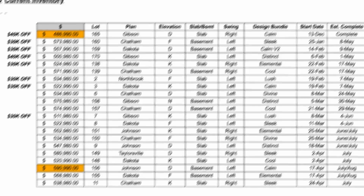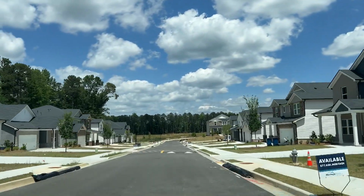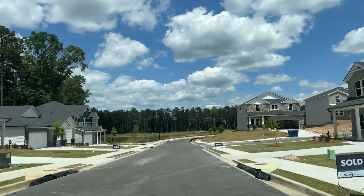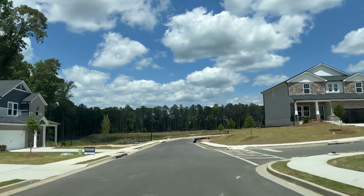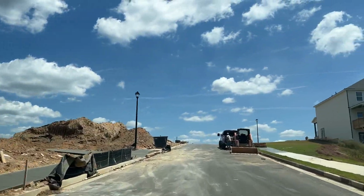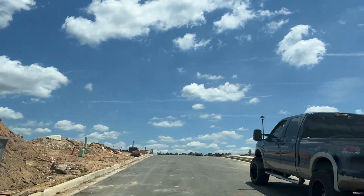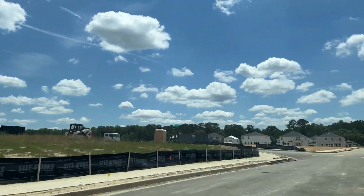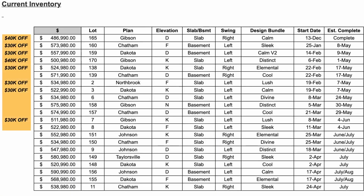They've got several slab lots as well as basement lots. So you got different floor plans and elevations to choose from. Different completion dates that are as early as May this month or later. So if you have a budget and you're trying to move in a certain date, you've got different completion dates here of the homes that can match the logistic plans for you and your family. And you notice here off to the left side, they've got a big discount going on in some of these homes. So check them out.